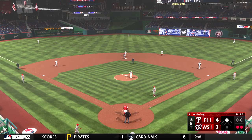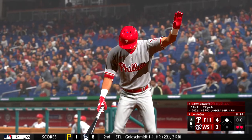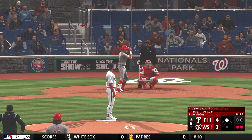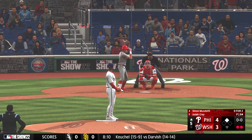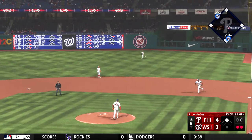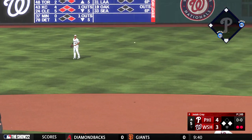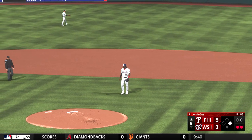Now batting, the seventh fielder, Simone Muziotti. Rips one to right. Well, that's a base hit. Here comes Bohm around third. He will score, and they take a two-run lead.